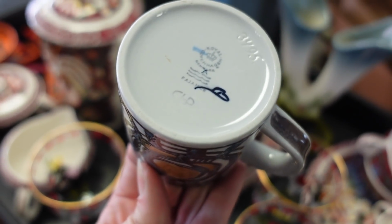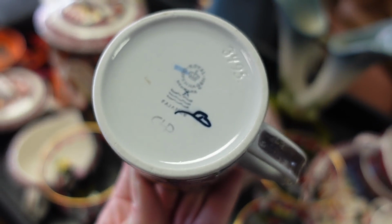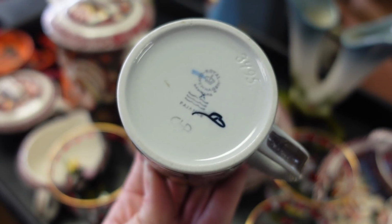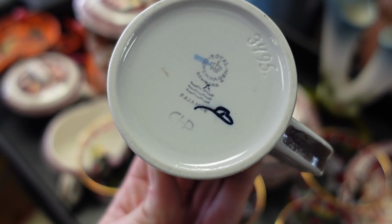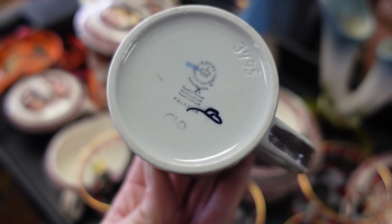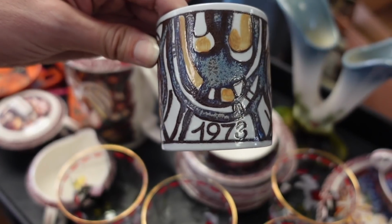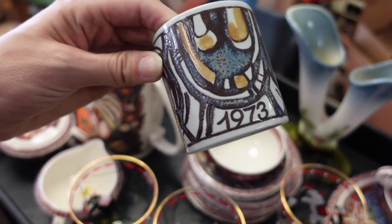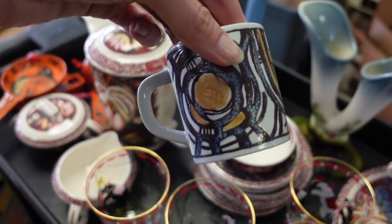I'm trying to figure out, okay, so the date code is under the G. You can go online and actually look up the codes for dating these pieces, and you can see the underscore under the G. Depending on where the underscore or overscore is, you are able to date these pieces. Oh, look, this one's dated 1973. You're probably wondering how I knew that. I'm really just that good about it, really. So this is a really nice little coffee mug.